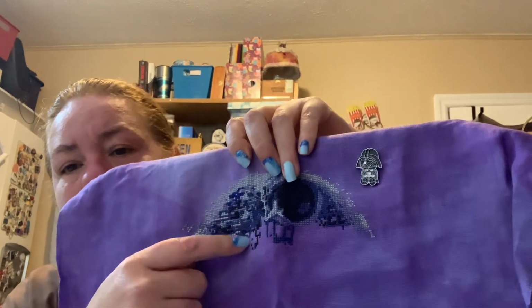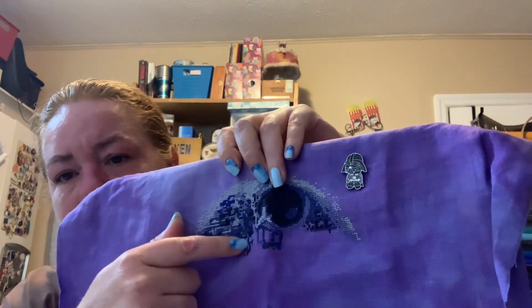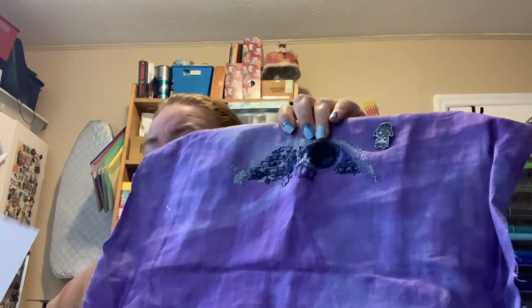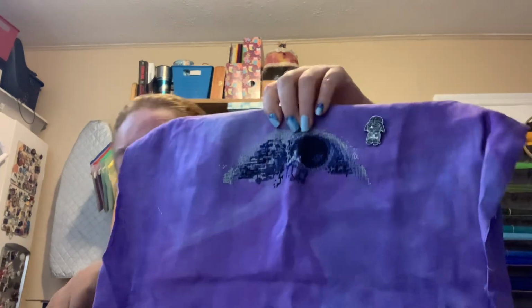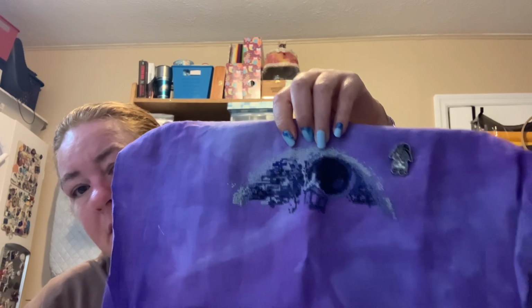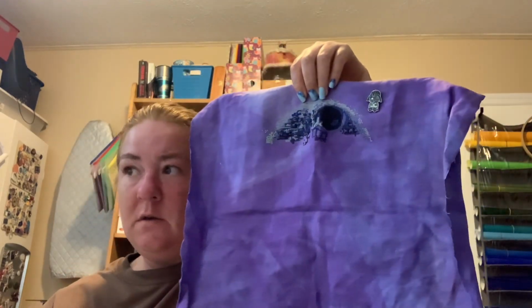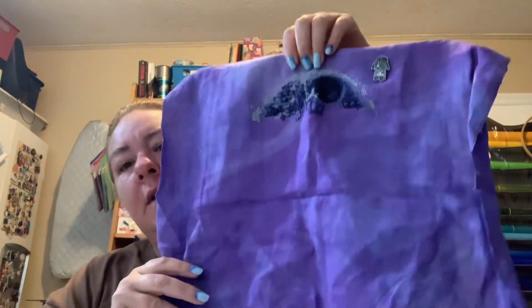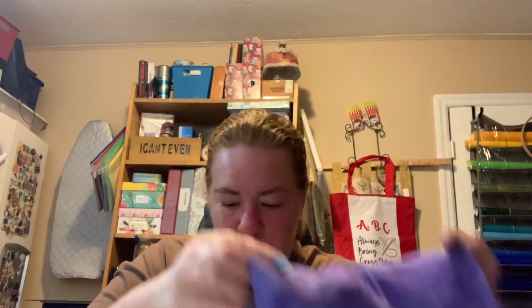So this is where I am with it. What I did was fill in a bunch here, over here, and down here. There are only five colors in this total, and I ended up doing 331 stitches on it. So there is Vader. Let me see if this lights a little better. He's looking good. Alright, let me put this one away.